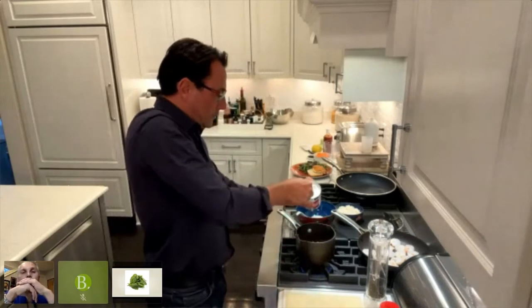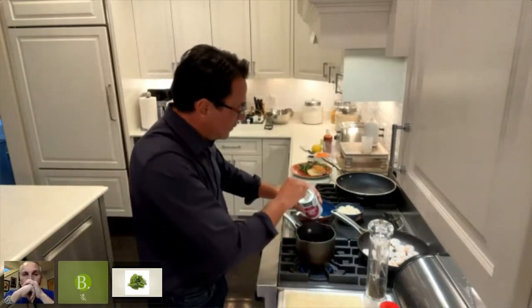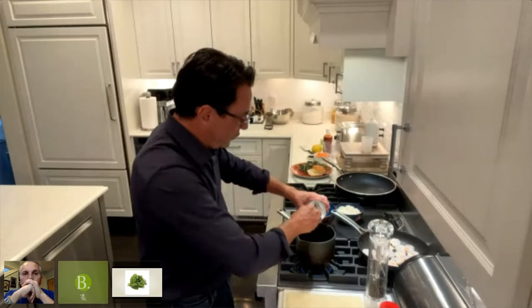And then I add some of this coconut milk. So a little bit of the cream on top, and then it should be the milk underneath, because it does kind of get a little bit lumpy before you blend it.